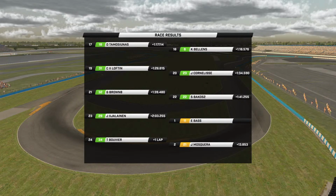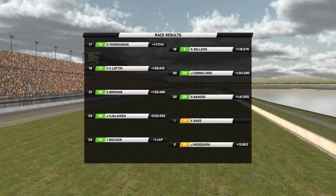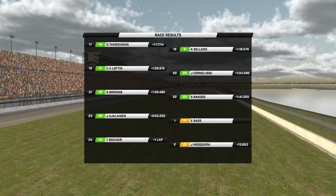And we get to the end now of the runners. I'm not going to pronounce that. The car number 29 in 23rd place, 2 minutes down the road, and then we get to the lapped cars.